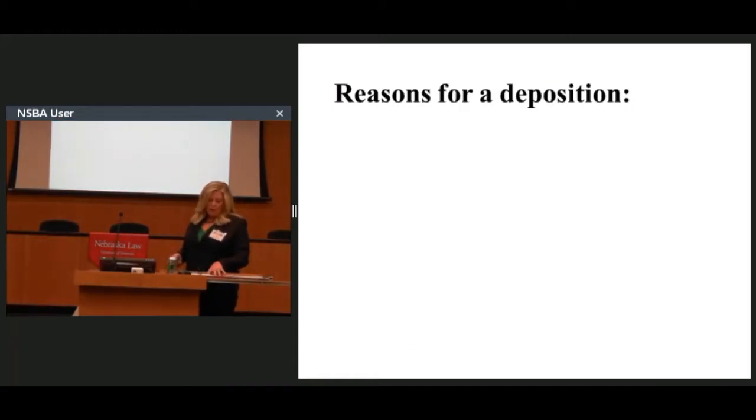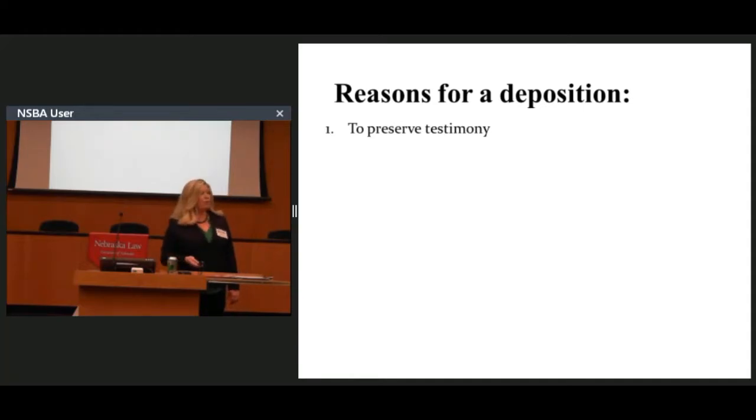All right. Before taking a party or witness's deposition in any case, you must determine what exactly you wish to accomplish by taking the deposition. A deposition might be taken for one or more of the following reasons. To preserve testimony. This may be of an elderly or ill witness or a witness who will not likely be subject to the subpoena power of the courts at trial.